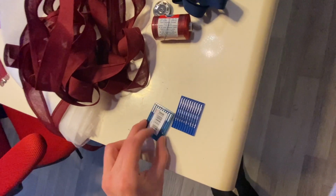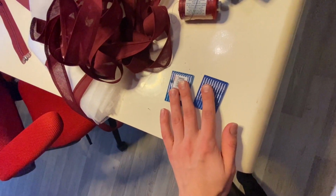Especially happy about the jersey needle, so hopefully it's going to be able to sew it a little bit more gently without leaving holes or tearing. Crossing my fingers for that.